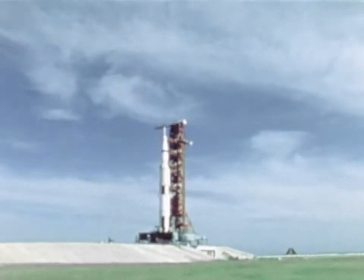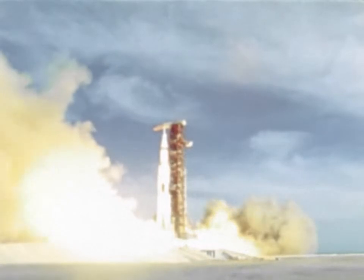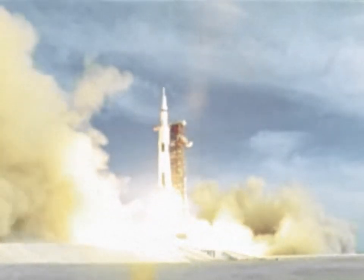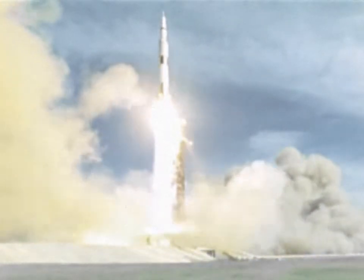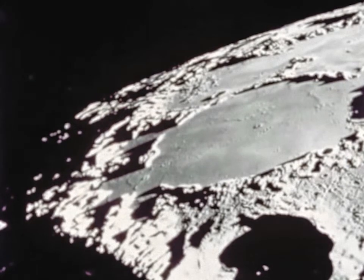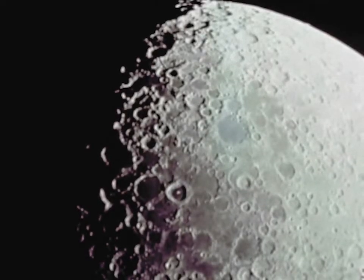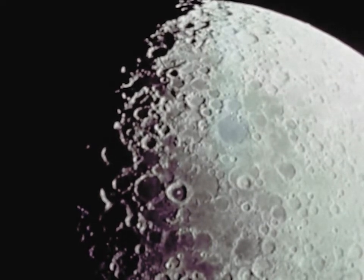On July 26, 1971, Apollo 15, carrying the first lunar roving vehicle aboard, was successfully launched. After a three-day translunar coast, the landing site was spotted. The rugged Hadley Apennine region, a potentially hazardous but scientifically interesting area of the moon.